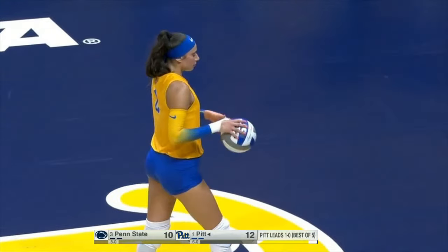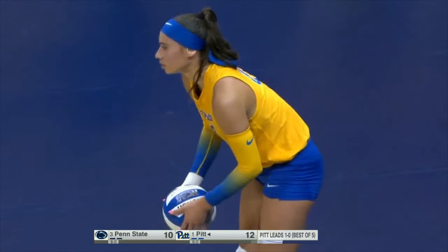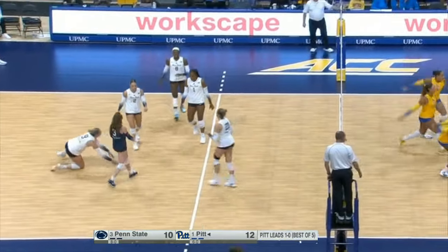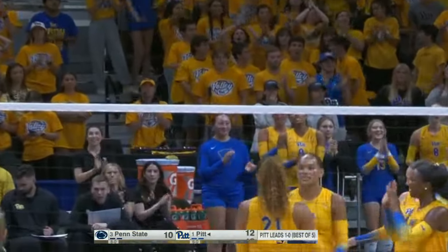Megan Hodge-Easy, another addition to the staff there for Katie Schumacher-Cawley. An expert staff there. She is the Olympian, former national team standout, as well as Penn State legend. An ace serve is issued, first of the second set for Pitt, third overall.